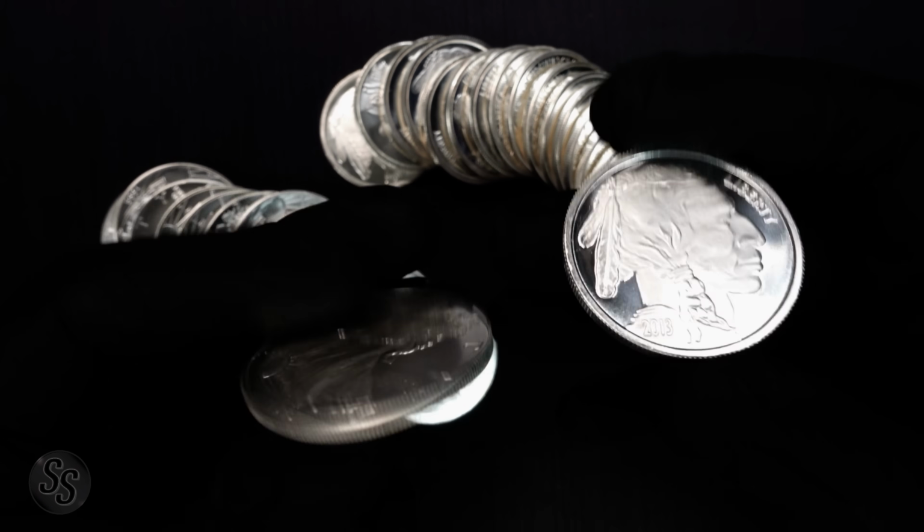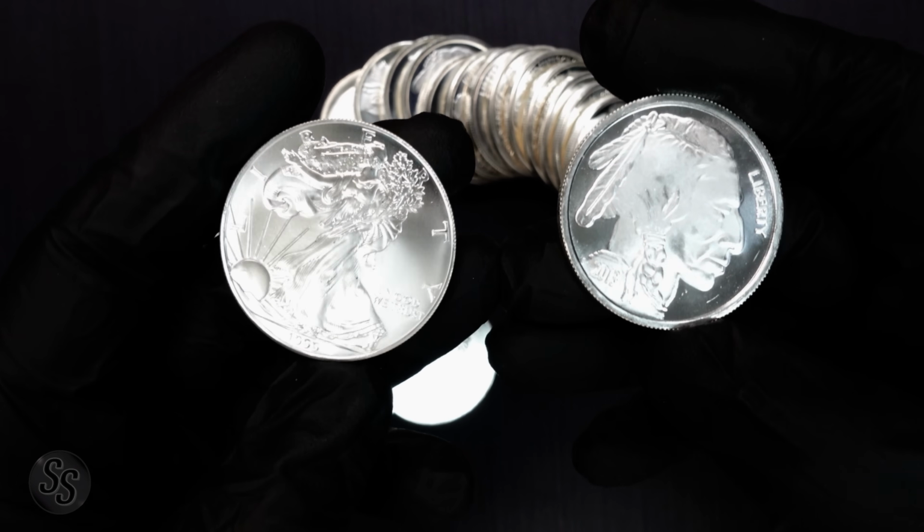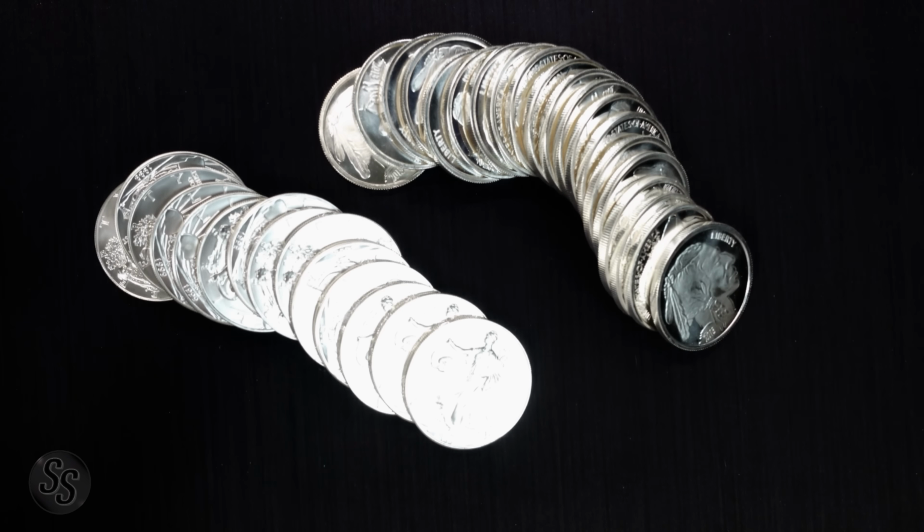Now, we all know that if silver hits $30 an ounce, you are not going to be able to buy physical silver for $30 an ounce. Things like these Eagles and Buffaloes have a premium. How much you pay over spot varies depending on which retailer you buy it from. And if you don't click off this video, like I know many of you will, you're about to find out exactly what the premiums look like and how much you actually have to pay for 1 ounce silver rounds and silver Eagles. So let's go ahead and get into it.